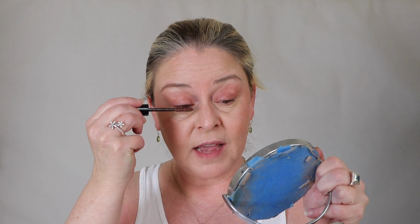It's a very nice formula. I've tried their formulas before, and I wore this yesterday, and I didn't have a single flake or smudge. I did lay down to take a little bit of a nap, and when I got up, nothing was on my face. So it's a great formula, and it just doesn't read like color on your lashes. I'm going to pull in so you can get an idea of what's going on from eye to eye.